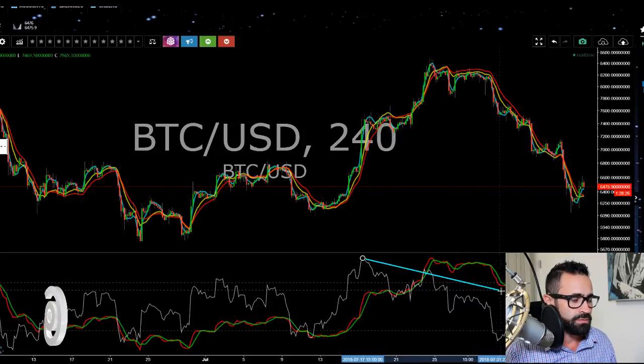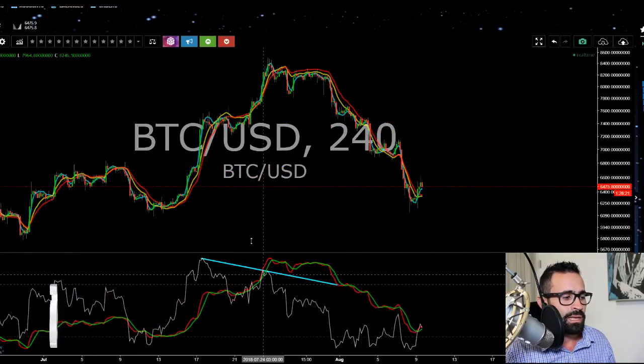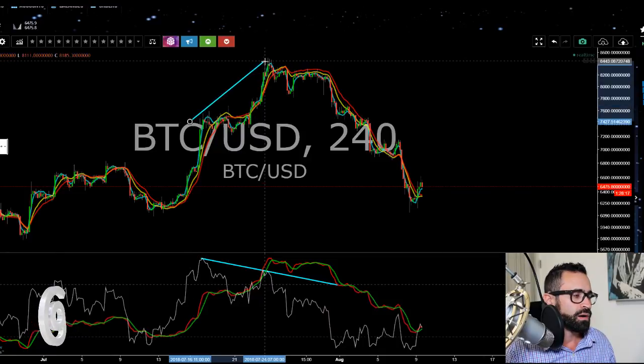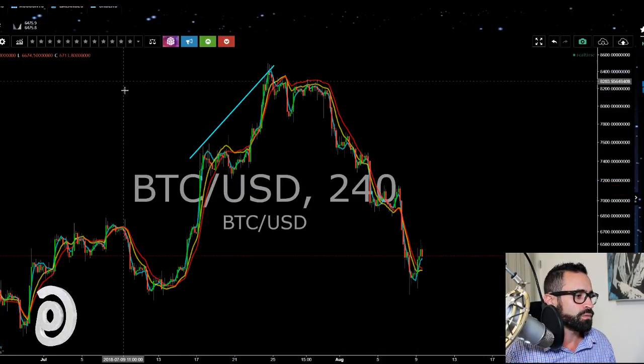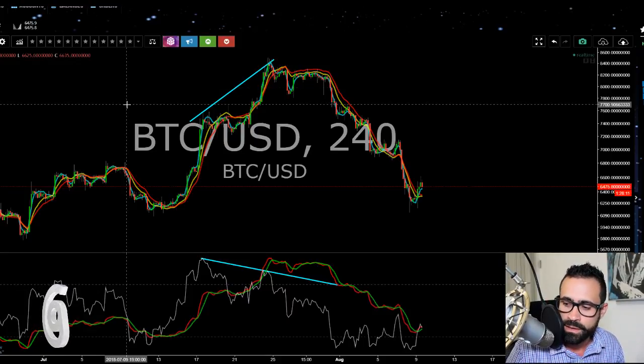We saw a very similar setup on BTC where RSI had stopped making new highs and the chart did make a new high, and then we entered the sell-off. So BNB, if I was in BNB, I would start profit taking. That's what I would do. It's not financial advice.